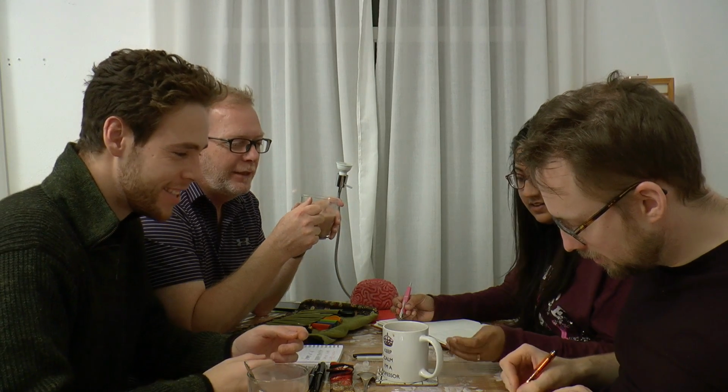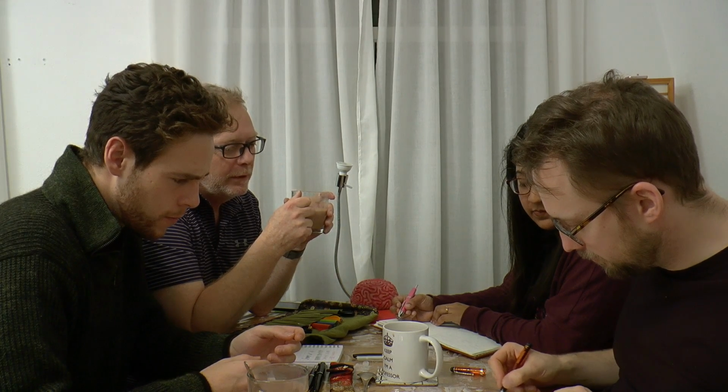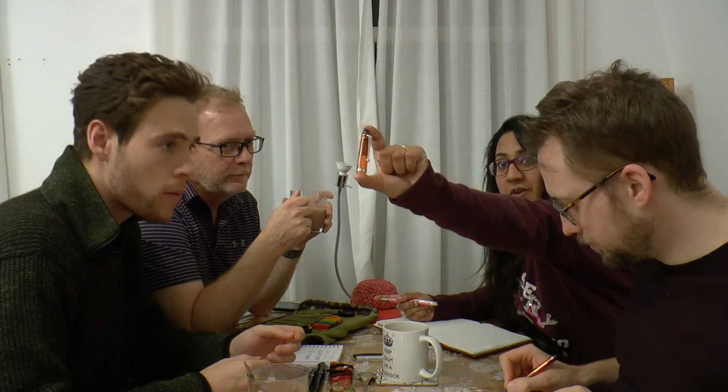Oh yeah, I really love this. You know, orange. This is a very smooth nib, I will say. It's a smooth nib, and I bought the pen because I love the orange. It spoke to me for weeks, and I finally had to buy it. This is the orange. Can you see it?